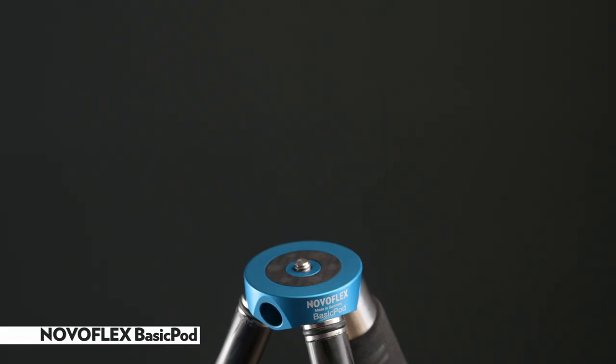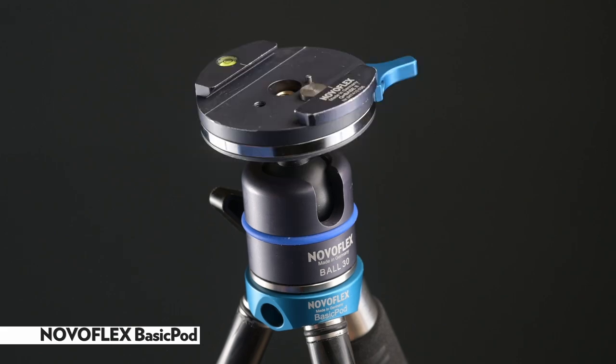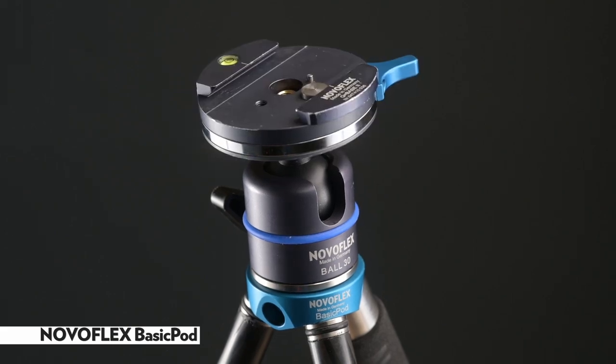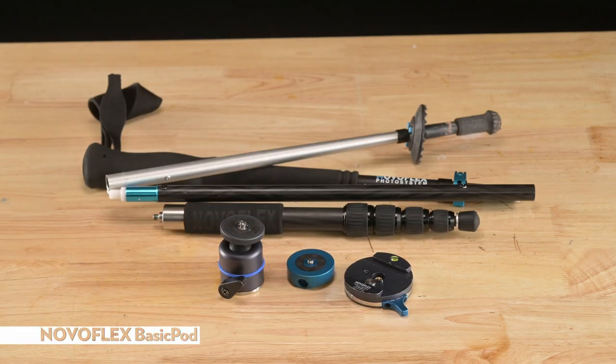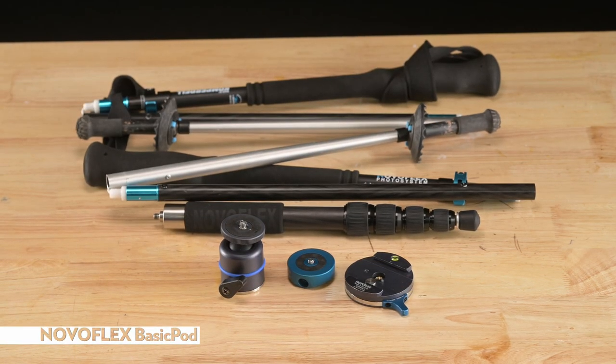Adding a lightweight head like the Ball 30 on top makes this a more versatile solution. The advantage is obvious. Just adding a small ball head not only saves you a lot of weight, but lets you carry less until you really need your tripod. It's just one leg, the basic pod spider and the ball head.